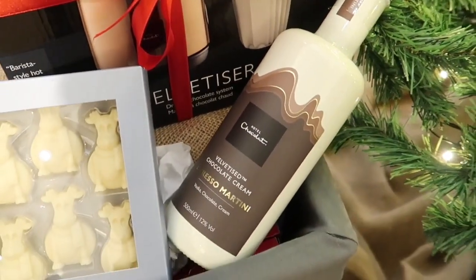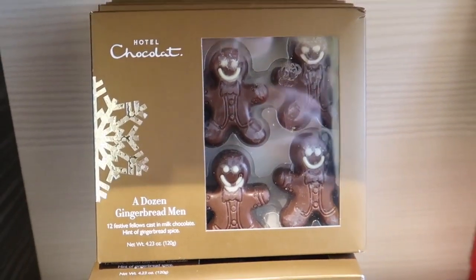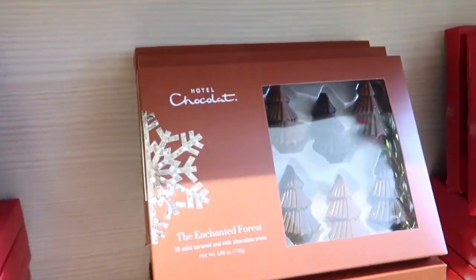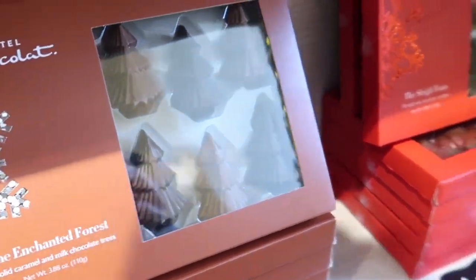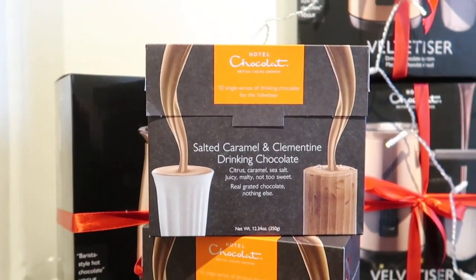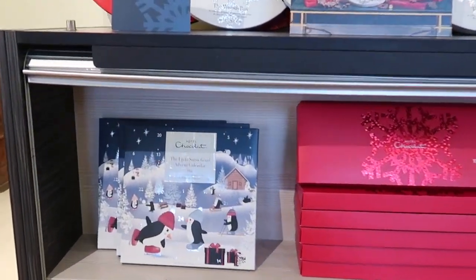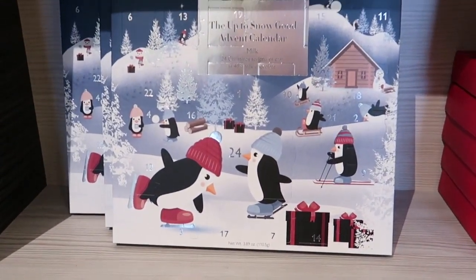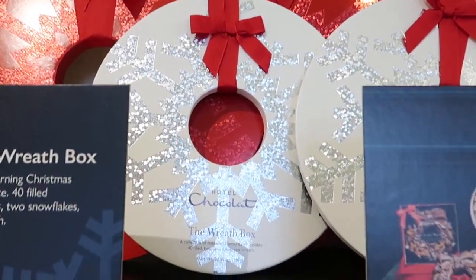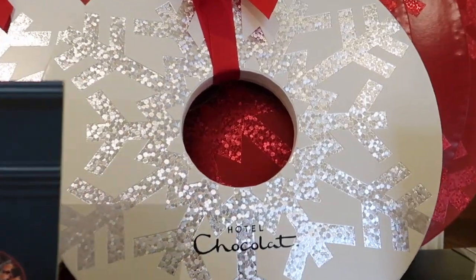There's a espresso martini, cute little gingerbread man, and a sleigh team, the enchanted forest ones. Look at those trees. Salted caramel drinking chocolate. Mmm, I think it's delicious. Okay, so over here we have the chocolate advent calendar with cute little penguins, and also they have these the wreath box. Look at this, how pretty.